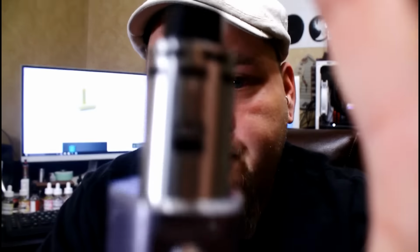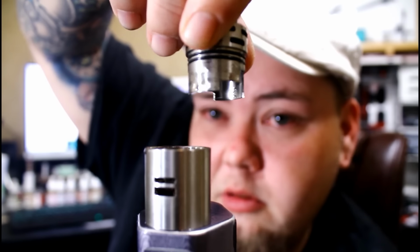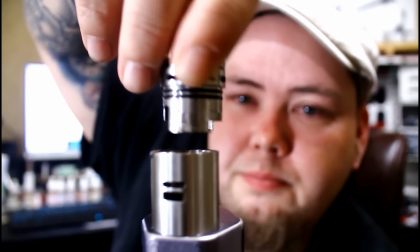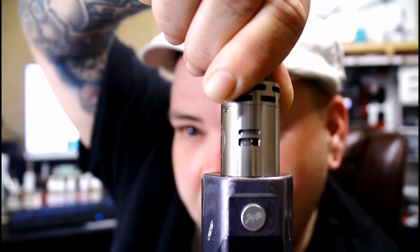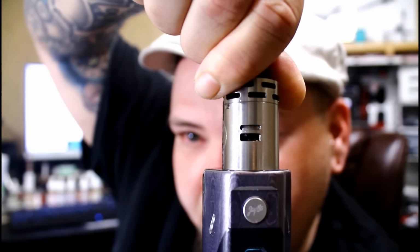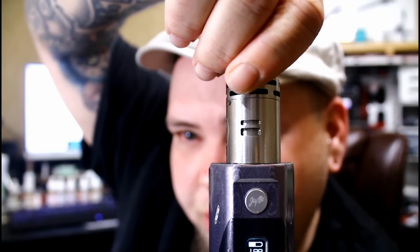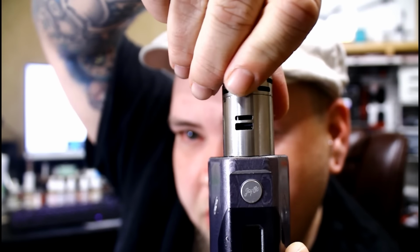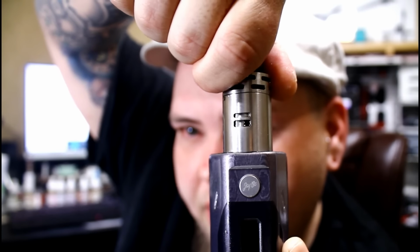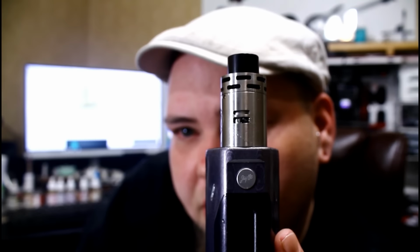But first I'll show you the airflow system. It's a staged three-tier type system. So you see you've got three tiers there, from the top to the middle to the bottom. What that does is you can go closed, open a little, see the bottom opening, now we see the next row opening, and wide open all the way. Closed, bottom, middle, closed. Now I'll be honest with you, you guys know I'm an airflow whore. I use this dude about right there.